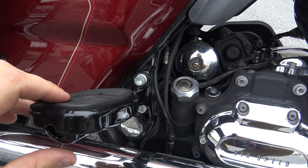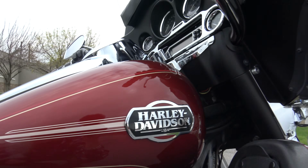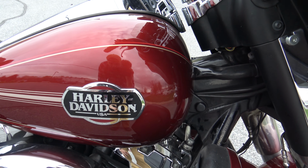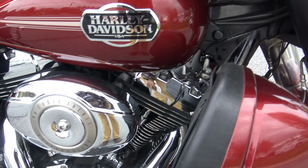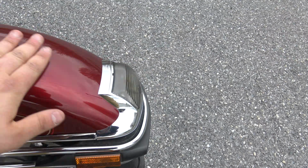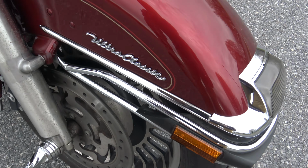I love the look of these black passenger pegs. Don't know why I'm so fixated on those. Fender. Tank's in great shape. I actually had the same logo on my Ultra. I love this embossed logo. 96 cubic inch, 6-speed. It's a big jump up, guys. If you get a 5-speed 88 versus a 96, it just feels like it's got more room on the highways.